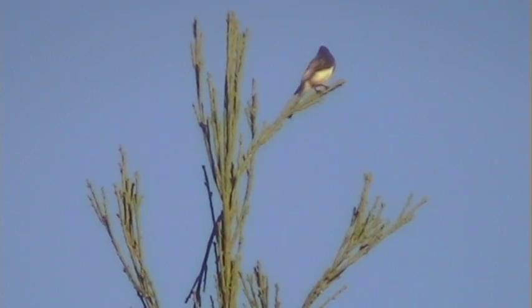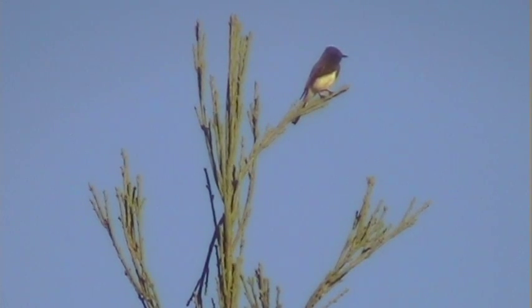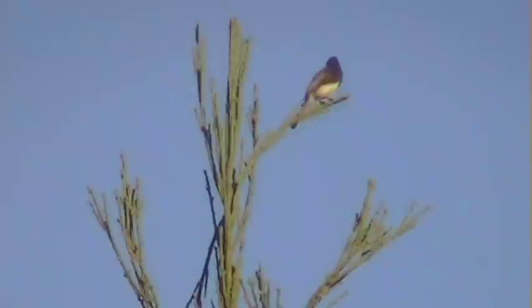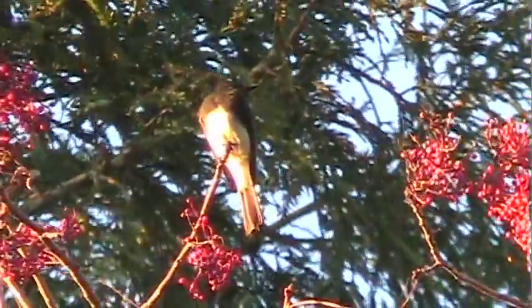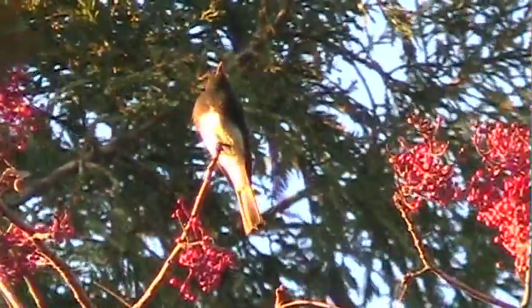Black phoebes are distinguished by the crisp black and white pattern, reminiscent of someone wearing a tuxedo. They like to be around water and are common in backyards because they like to be around swimming pools and backyard fountains and baths.